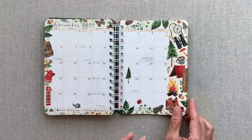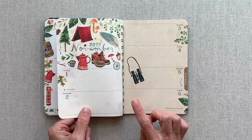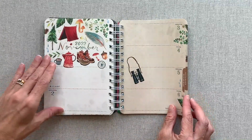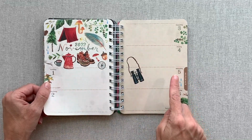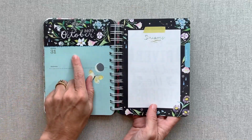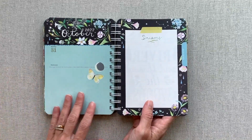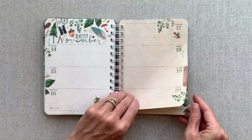So a different November theme. I really like this one. This is the camping one. I think this might be really similar to the October in the last year. I'll have to go and look at that. Interesting. And what I was noting is when a new month starts, wherever midweek, that will start your new month. So your week will not be together. If I was using this as an actual planner, that would bother me because I really like a whole week together. But since I'm using it for gratitudes, it doesn't bother me at all. November, love that theme in here.